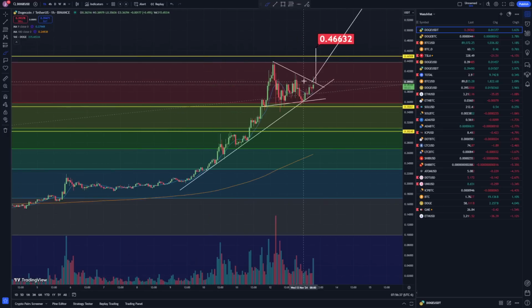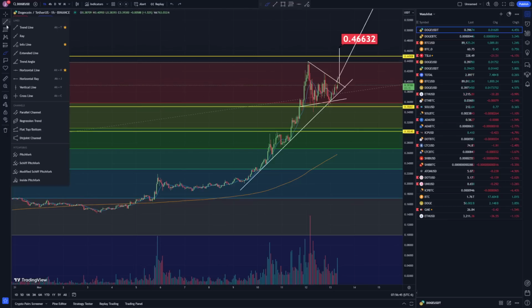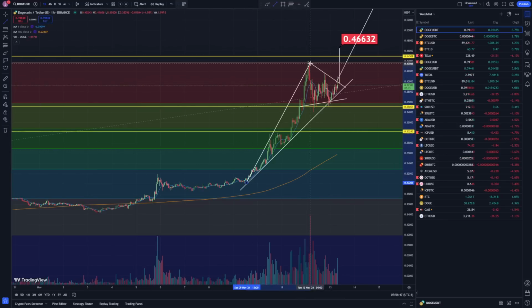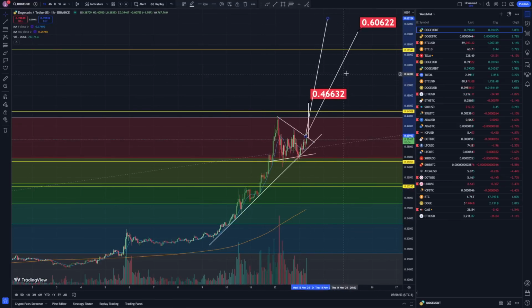Then we could start getting more confident on the next target from the triangle pattern, or the next previous resistance, or maybe even a flag pattern. If we drag from the bottom of the run to the top of the run, maybe something like that pull, then we might be looking at something like this, which takes us all the way up to around 0.63 or something like that. So those are the next targets and spots that I'm looking at on Dogecoin.